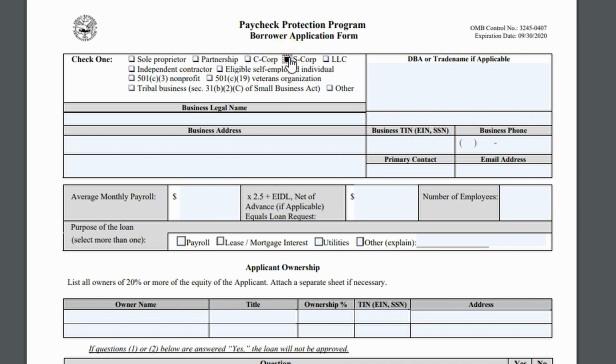Personally, I own an LLC that's an S Corp. You'll put whatever one applies for you. If you're just in business for yourself, you're either going to be a sole proprietor or independent contractor. I'm not sure why they have two of those, because those are basically the same things. I'm an S Corp, like I said, so I check that. If you're just a regular LLC and not taxed as an S Corp, then you'll just do LLC. Let me uncheck that.